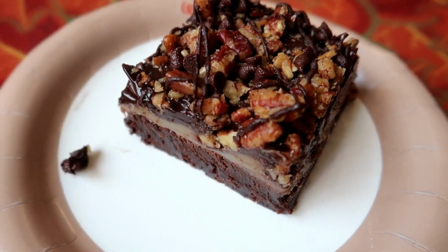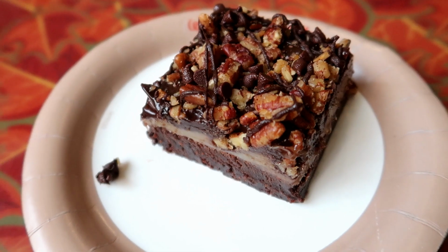Okay, so where do we start? Should we start with food? Let's start with food. Always a good place to start. The turtle brownie was absolutely delicious. It was so moist, so gooey, chocolatey. That was good. I'm a big fan of chocolate, so that was really, really good. Definitely highly recommend getting that from Sunshine Seasons.